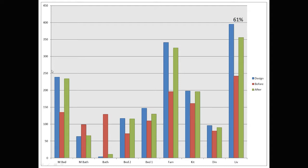So in the living room, we were at 61% of what it really needed. And then in the bedroom 2, 61%, and we were at 50%, 57% in the family room. So, you know, we're not even getting half the air that we really need. Then we got 56 in the master bedroom, 74 in the bedroom 2, 81%, and this is all prior to any ducts changed. 83 here, and then the bathrooms. Boy, we're 154% in the master bath.